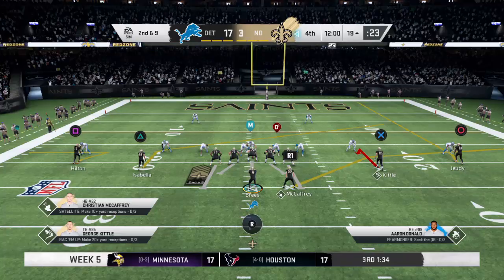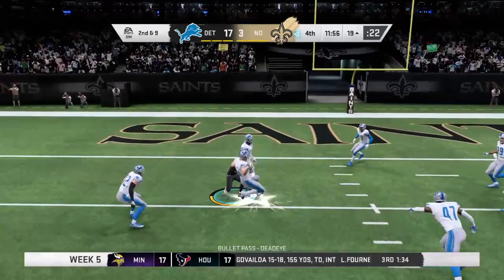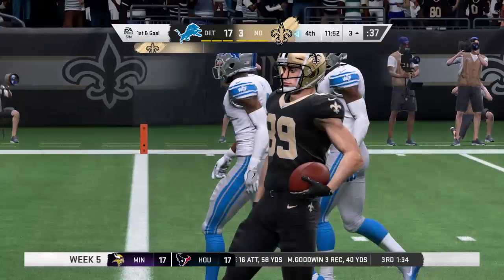He's crashing. He's checking. On second and 9, Breeze. This will be caught just inside the 10. And stopped a few yards shy of the goal line at the 3. 16 yards, a first down.